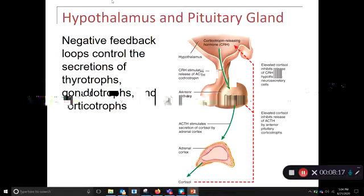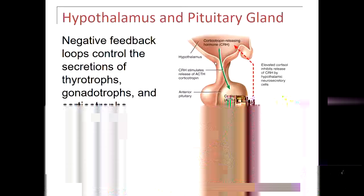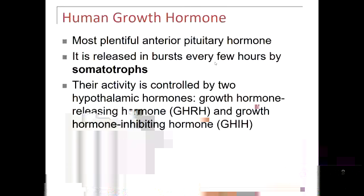So one last thing to note: a lot of the time, how these hormones are regulated, the majority of them have that inhibitory negative feedback loop, with very few being a positive feedback loop.